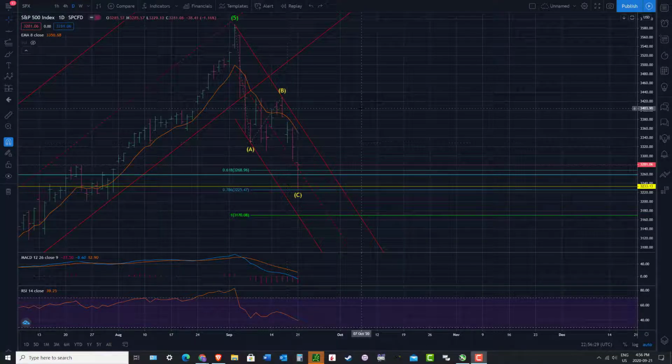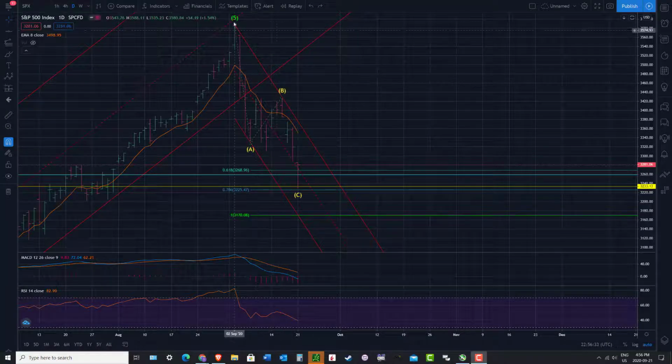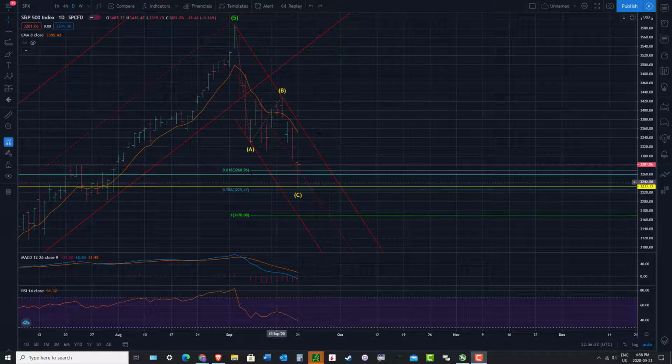I want to do an update on the major US indices, and we'll start here with the daily chart on SPX. Now it looks so far like we're just working this ABC down, so it doesn't look all that threatening.